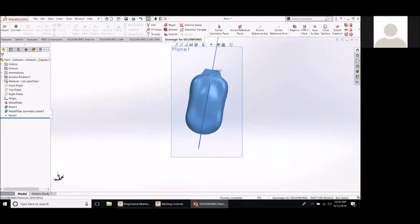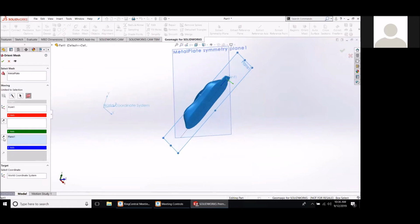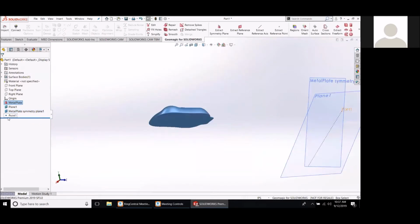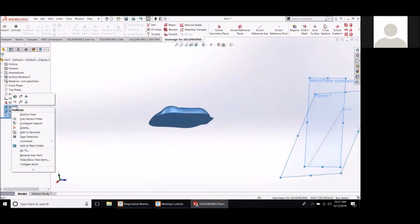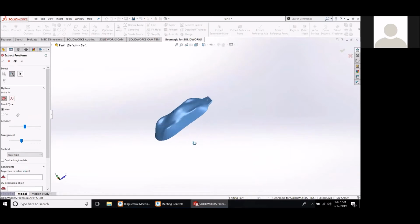Now I'm going to come up to Orient Mesh once again, and I'm going to use those references to align. Global origin, y-axis, inverted. Make sure that's appropriate. There we go. And my x-axis is going to be my symmetry plane. Perfect. Once again, I'm going to remove all these so I no longer need them. Now I'm going to put down the surface. So again, I'm going to select freeform surface. I'm going to highlight this entire body. Good. Make sure all my settings are appropriate. And then say OK.